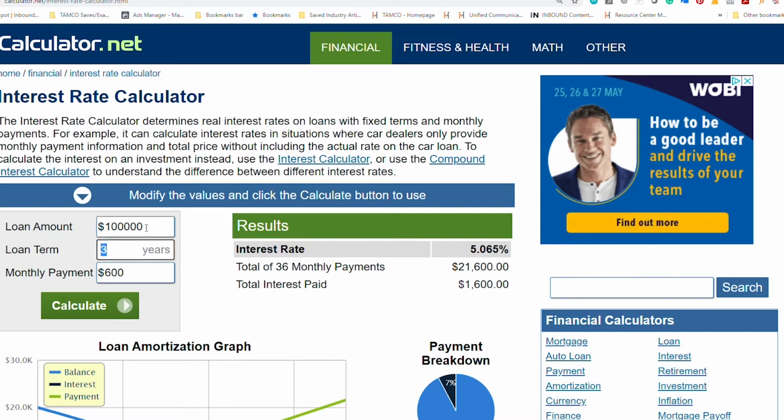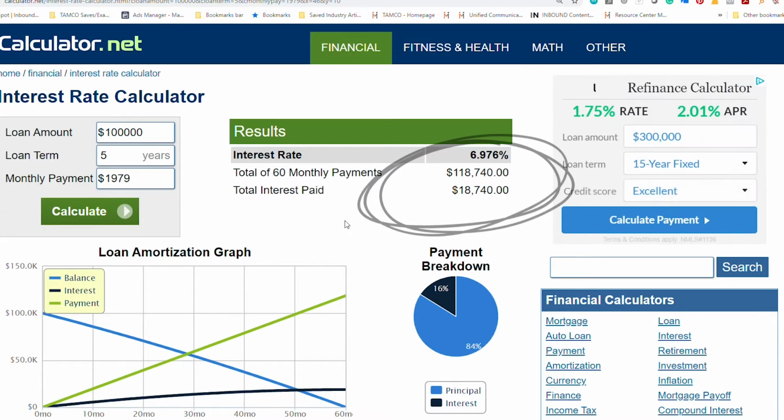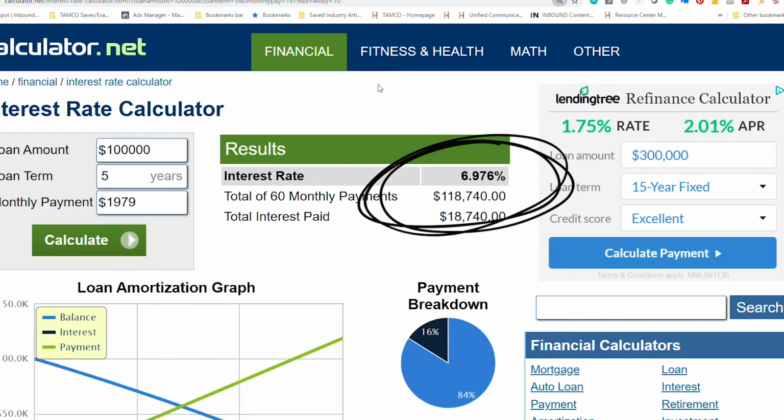Next, we enter the term. In our case, this is a 60-month term, and here they want the value to be in years, so we will input 5 years. And the last piece of information needed is the monthly payment, in our case, $1,979. Now we simply click the Calculate button, and we see the results section to the right update with the interest rate of 6.976%. Rounded up, this is our 6.98% that we stated.